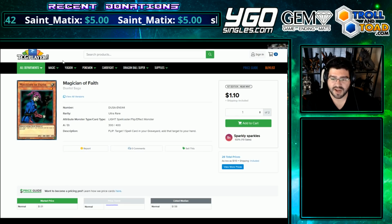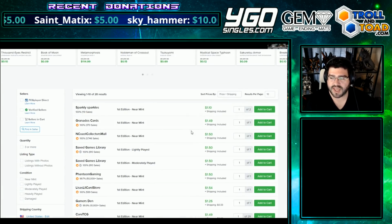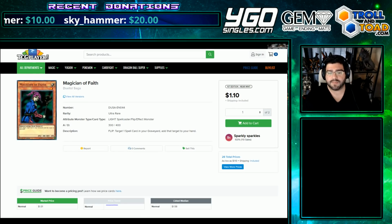There's a lot of great value. Magician of Faith, for example, for your past format decks, GOAT decks, a holo rare. Starting, you could get both of these for $2.20, $1.50. These are things, again, though, in person, people will gladly ship for $1 if they have them, but these are eventually going to dry up.